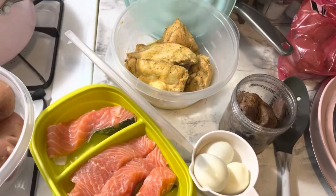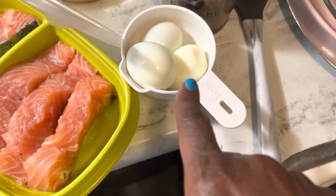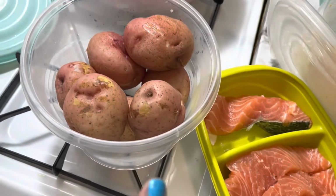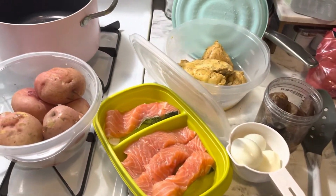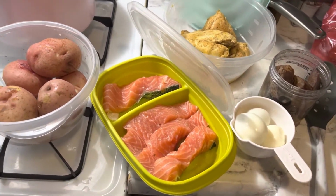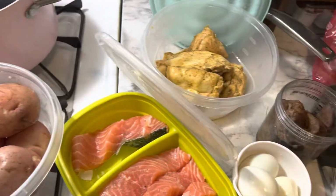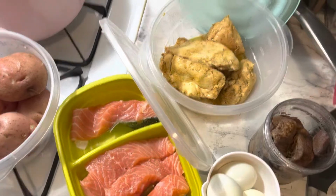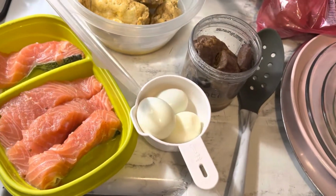I meal prepped some chicken breasts, some steak, a few boiled eggs. Salmon's just seasoned, but it's not cooked. And then I boiled some red potatoes. So those are the things that I meal prepped, and this is in preparation for what I will eat for supper in the next 4 days. So I just wanted to give you a heads up on this because I do cook for one person.